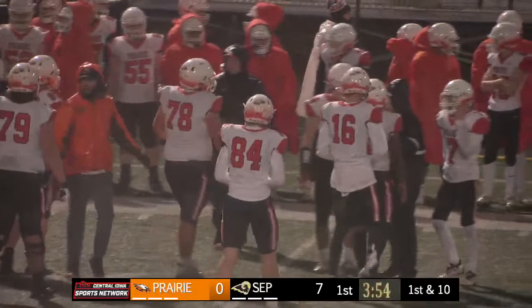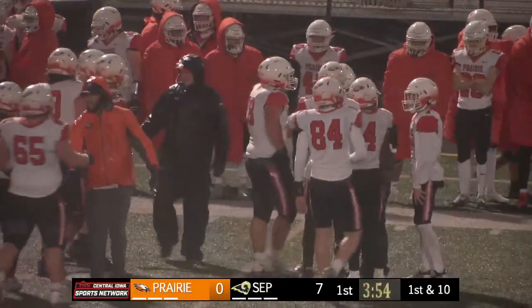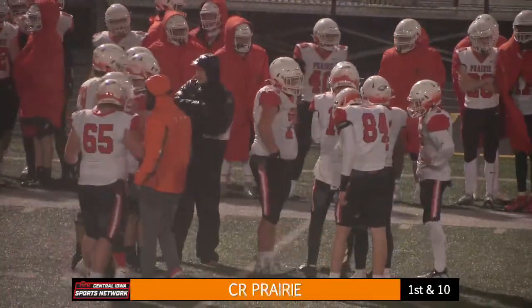timeout. Cedar Rapids Prairie wants to call timeout. They're driving here on Southeast Polk.